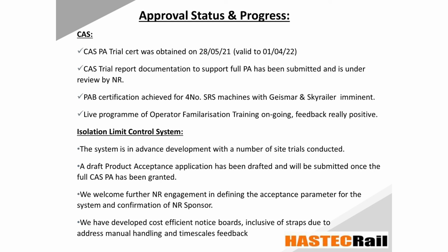So we're really proud, and we do believe this will save lives and injuries, but the more we roll it out, the more we'll reduce the risk.